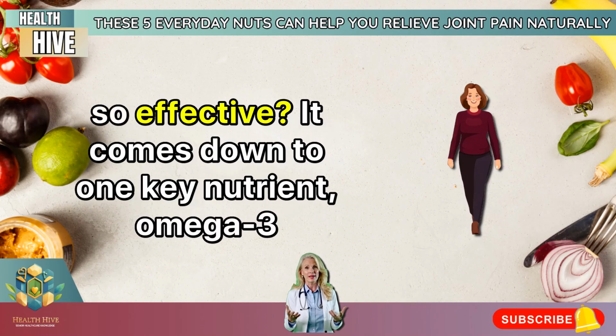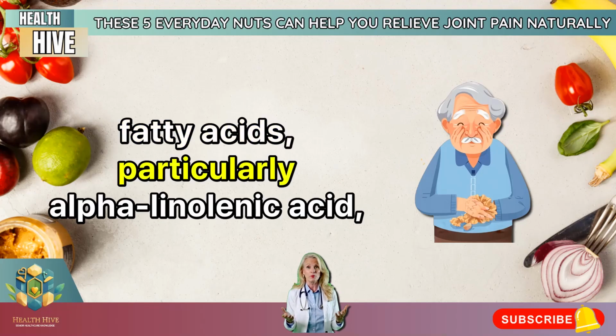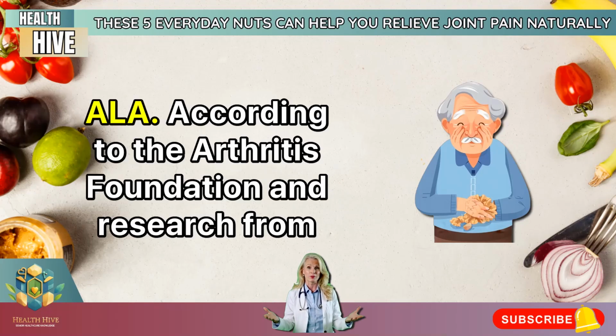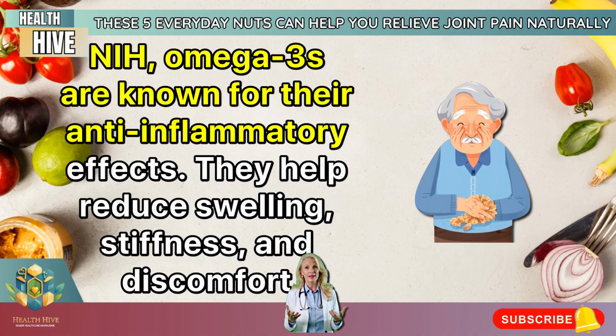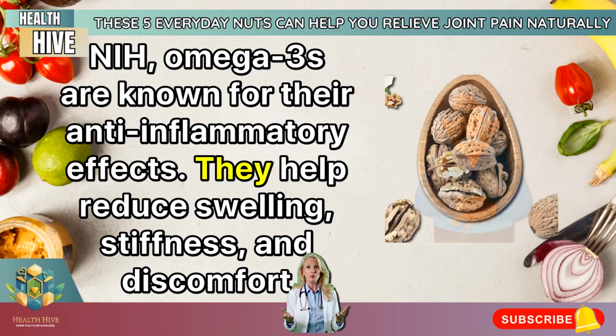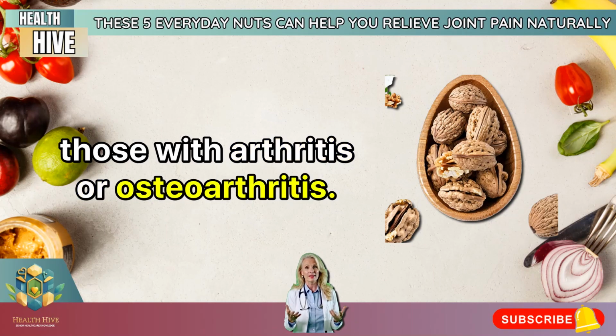What makes walnuts so effective? It comes down to one key nutrient: omega-3 fatty acids, particularly alpha-linolenic acid (ALA). According to the Arthritis Foundation and research from the National Institutes of Health, omega-3s have anti-inflammatory effects. They help reduce swelling, stiffness, and discomfort in joints, a significant benefit for older adults, especially those with arthritis or osteoarthritis.